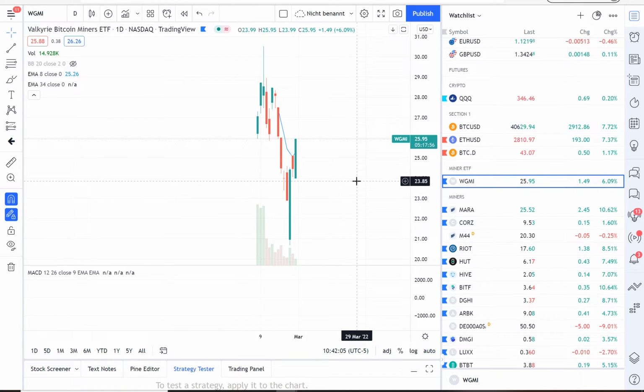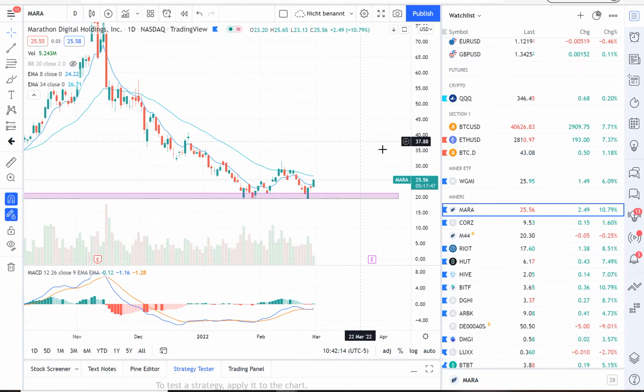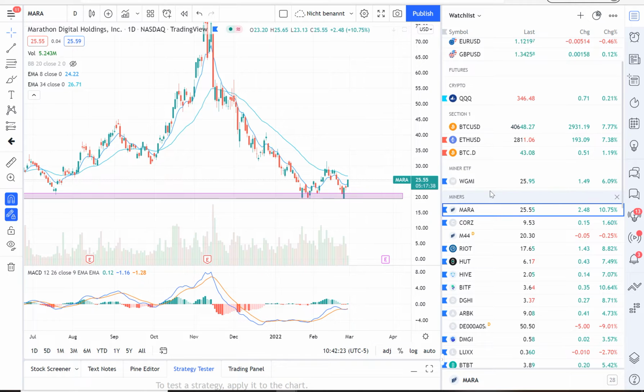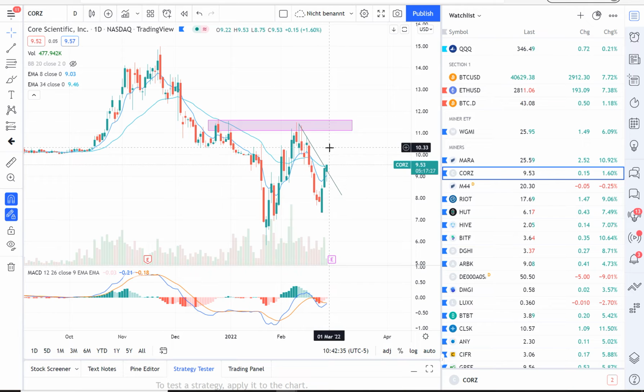The WGMI ETF here, the Valkyrie Bitcoin mining ETF, is up 6% today. Mara front runs the others again with close to 11% here in green. So we found big support here at the $20 and we're now moving up again. Of course, this depends on Bitcoin whether this continues or not. Core Scientific, a slow day here, but on Friday they were up 11%. But now in green, breaking out of this resistance. And Core Scientific fundamentally, they should be one of the strongest with like 1,000 BTC a month they produce. I think that's very interesting.